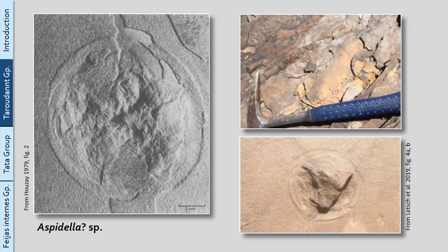There were some reports of Medusoid fossils from the member, which were used to indicate an Ediacaran age in present-day nomenclature. Similar specimens have recently been found in other localities, seemingly confirming the earlier assumptions. These disc-shaped fossils may represent some sort of Aspidella-like organismic remains and would indeed indicate an Ediacaran age.